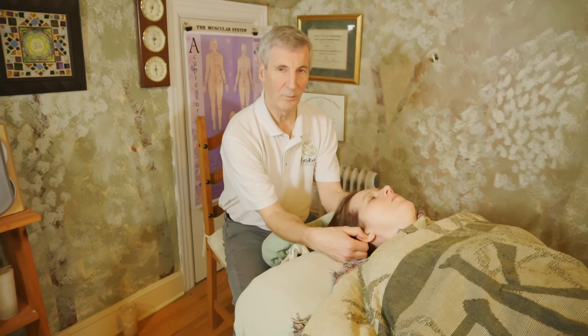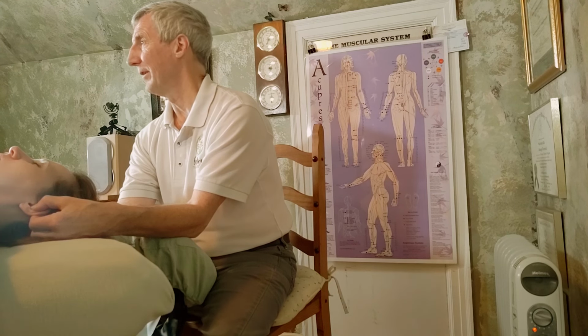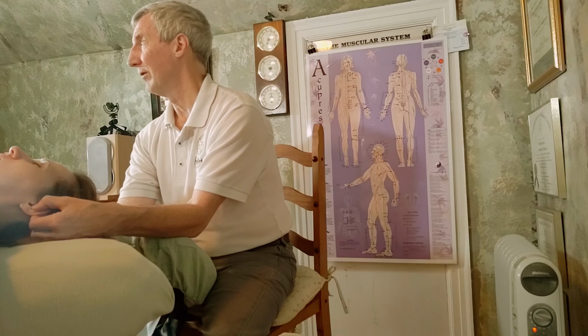There's so much you can do with the ears, because by choosing the direction you're pulling on, the opposite line is what you're affecting. So pulling backwards, you can have an effect in and around the eyes, into the nasal canal, along the nerves feeding the ear for hearing.